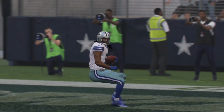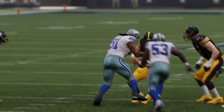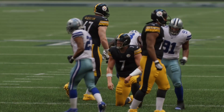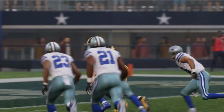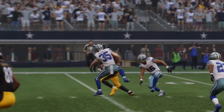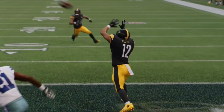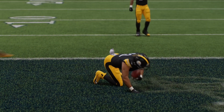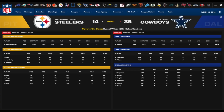So Pittsburgh's got to try to keep up. I think after the end of this week, they are the 10th seed in the AFC. And so here we'll go to some of the box scores if you're interested.